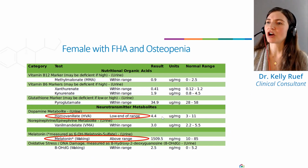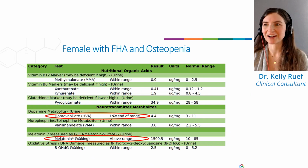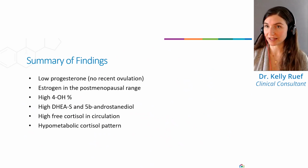And her dopamine's a little low, but I usually only treat this if they have symptoms of low dopamine, like if they're tired, depressed, low energy, low libido, hard to get going. Okay, so here's a summary of our findings. Low progesterone, right? Because she's not ovulating.